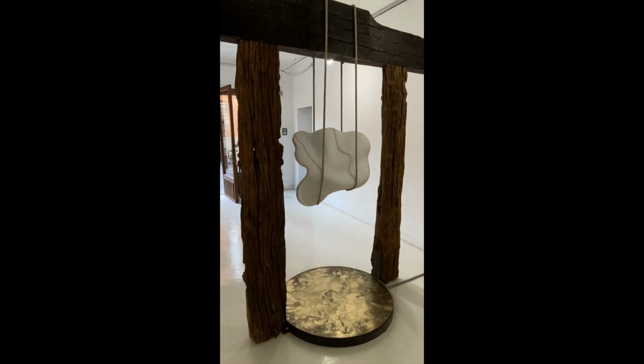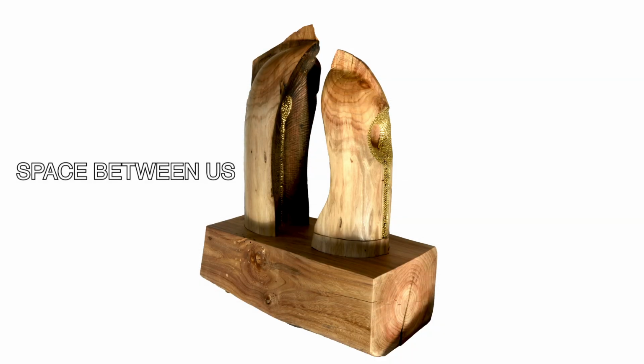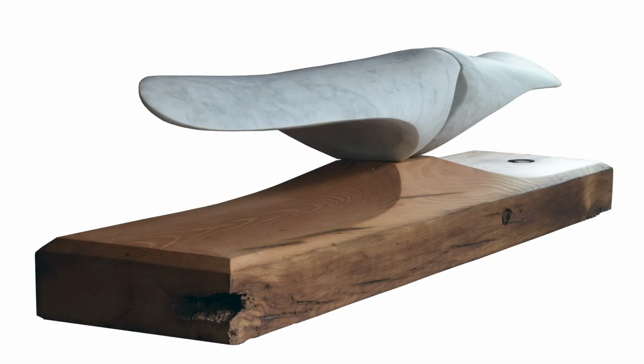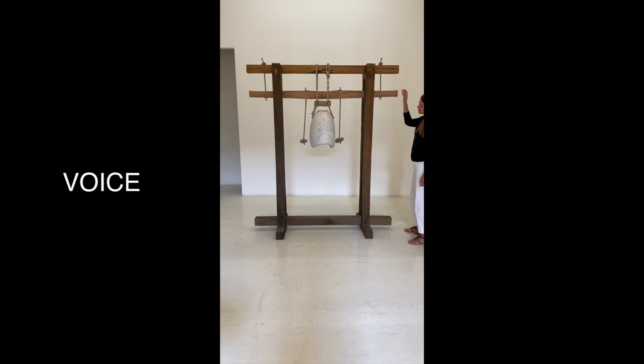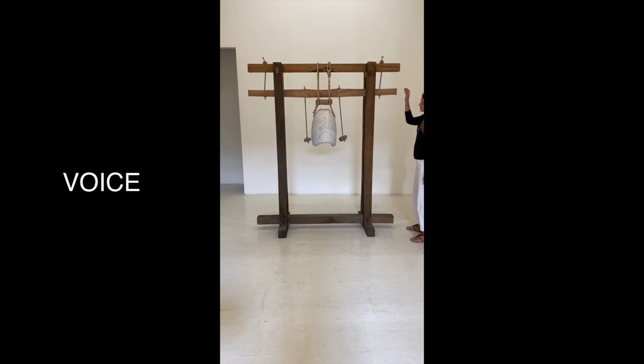Also, I've made great inroads with the local municipality, and now they call me when a large tree has to be removed for whatever reason. And I managed to distribute that material amongst my sculpting community.